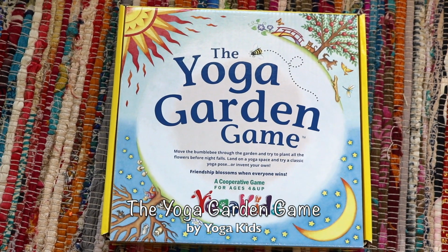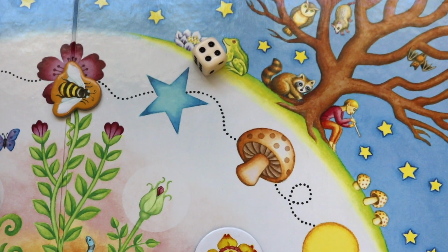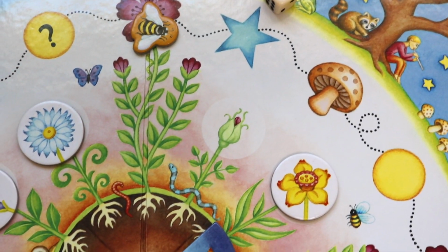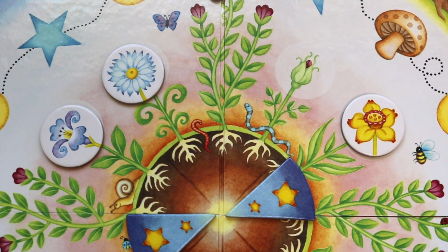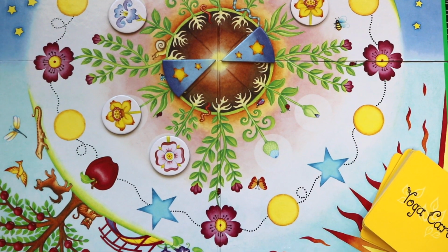Garden-themed resources in the classroom has been the Yoga Garden Game, and this is a cooperative game. Kids naturally love to move and enjoy yoga. And since the yoga positions are named after animals and objects found in nature, kids can develop their imaginations and awareness of the environment while learning different poses.